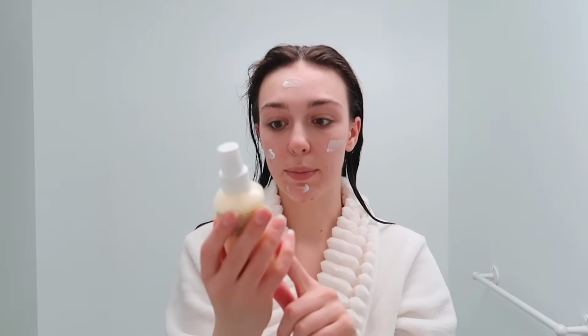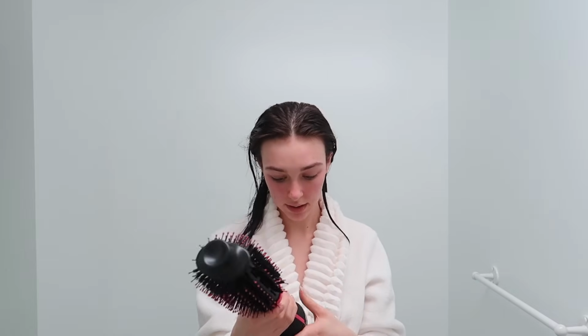I used this one here, the Purity Made Simple moisturizer, for the longest time, but I found that it gave my skin a really weird texture and it wasn't hydrating enough. I have combination skin, so I need a moisturizer that moisturizes well but also doesn't make me more oily than I need to be. Okay, now I'm just going to do my hair.